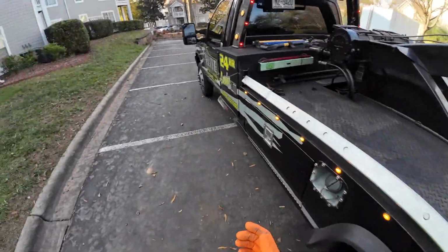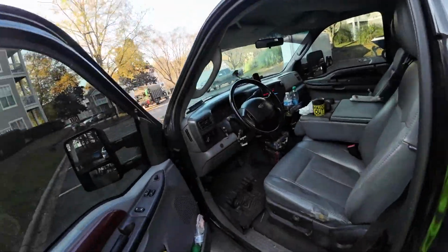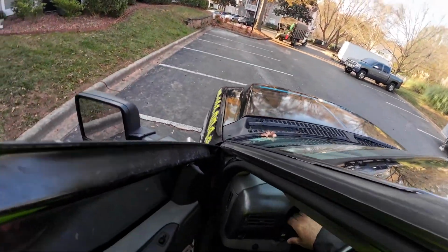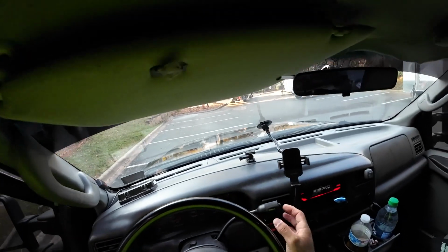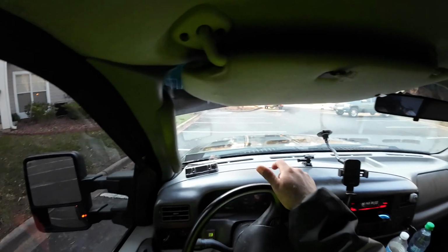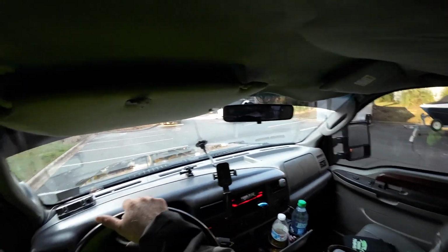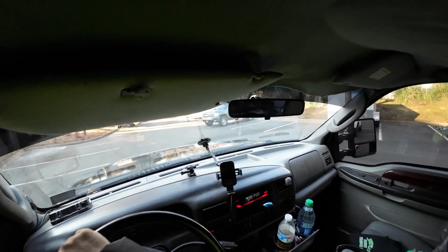Alright, turn around now. That truck is so loud. It's like a vacuum truck. I guess it vacuums the leaves and either just blows them into the truck or vacuums them, shreds them, and blows them in the truck. I don't know. What I do know is that it's super, super loud.